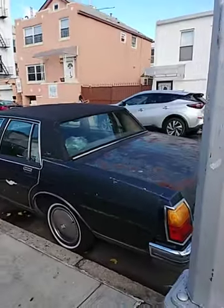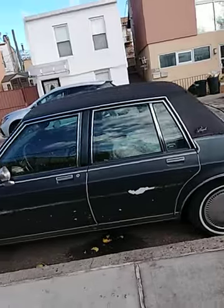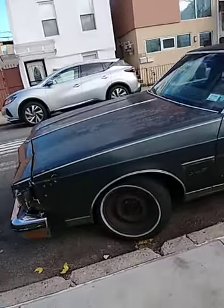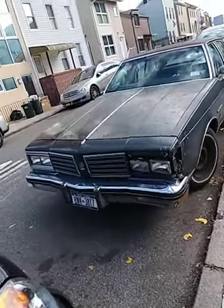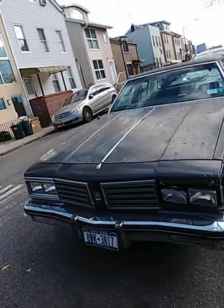This is a street-kept car all these years, as you can obviously see. The frame appears to be solid from what I look at. But this is about all. The grill's still intact, so you can probably see the grill. You can even take this piece off and just have it on the side.